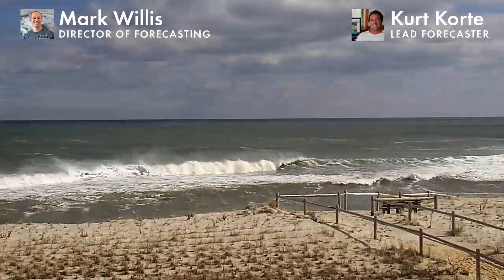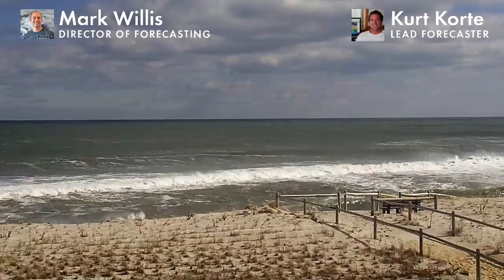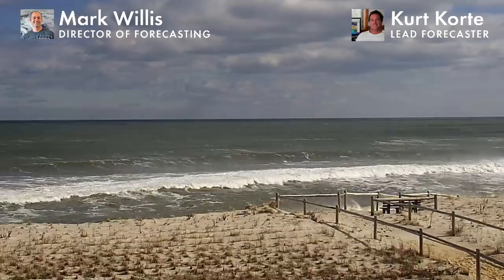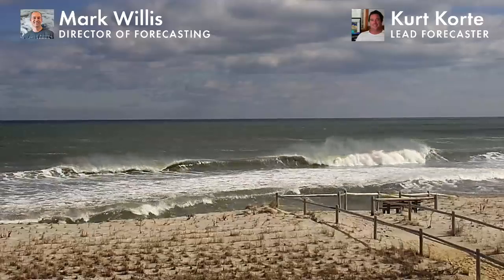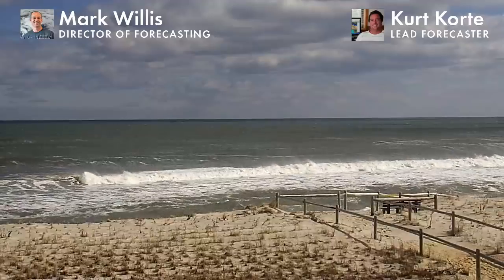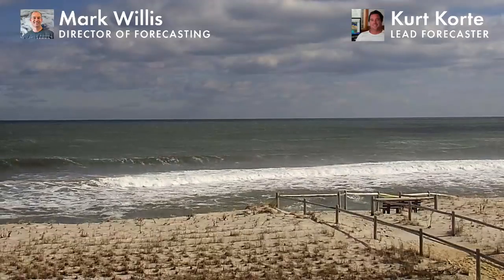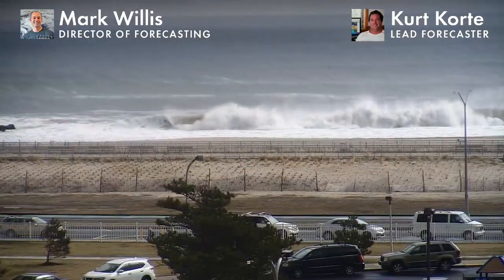We'll talk a little bit more about what the storm's actually doing and how that's impacting our local winds and conditions. Basically, the storm's starting to gain a little more latitude, and as that occurs, our winds are trending from north, which this morning in Long Island was all good conditions, to northwest, and even eventually west-northwest. So as that turns on spots in New Jersey, some of the spots in Long Island are going to see a little more sideshore texture, especially western Long Island.